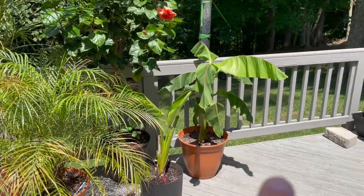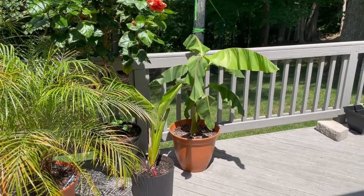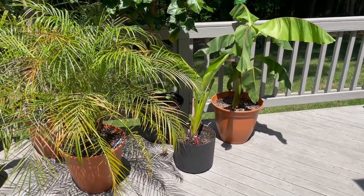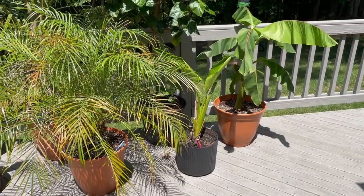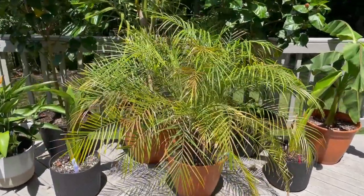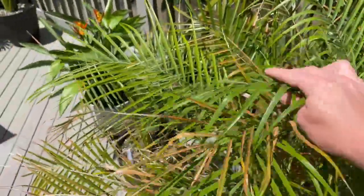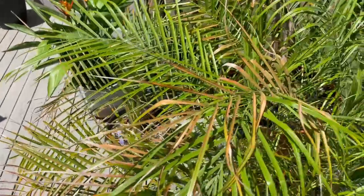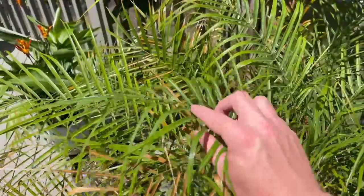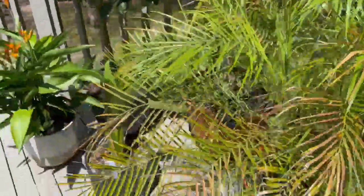It was just a random Musa basjoo that I bought for really cheap, and got that going. Got a couple pups on it. Giant white bird of paradise, not doing great. Never has been, so it's been frustrating. Pygmy Date palms doing great, sending up a bunch of new fronds that have no sunburn on them, which is amazing, because this is my last palm with remnants of the sunburn, which you can see here, and the new fronds are looking awesome. So that's doing good.